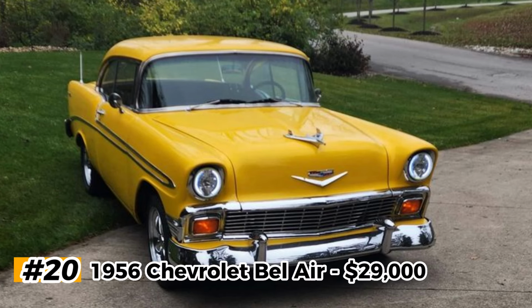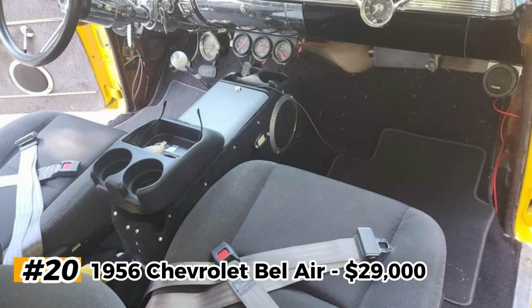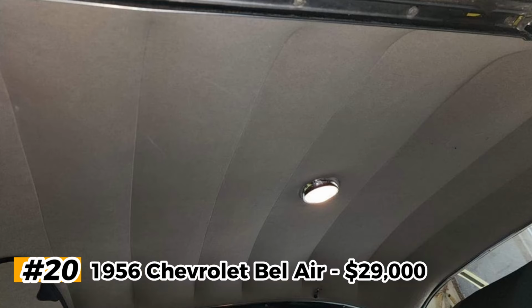20, 1956 Chevrolet Bel Air, $29,000. Offered at $29,000 in Fort Wayne, Indiana, this 1956 Chevrolet Bel Air is a well-maintained two-door hardtop with 21,455 miles. Its yellow exterior and gray interior exude vintage charm, making it a stunning classic that garners compliments wherever it goes.